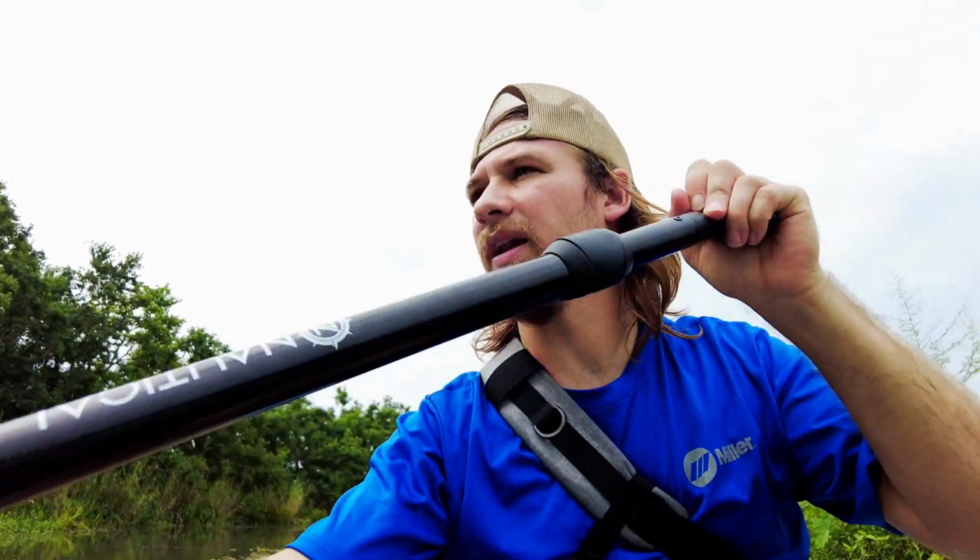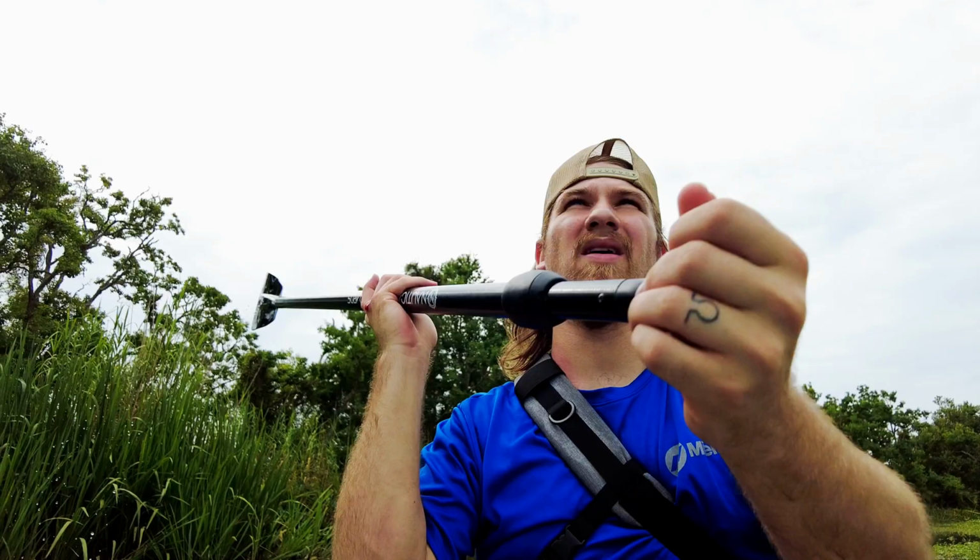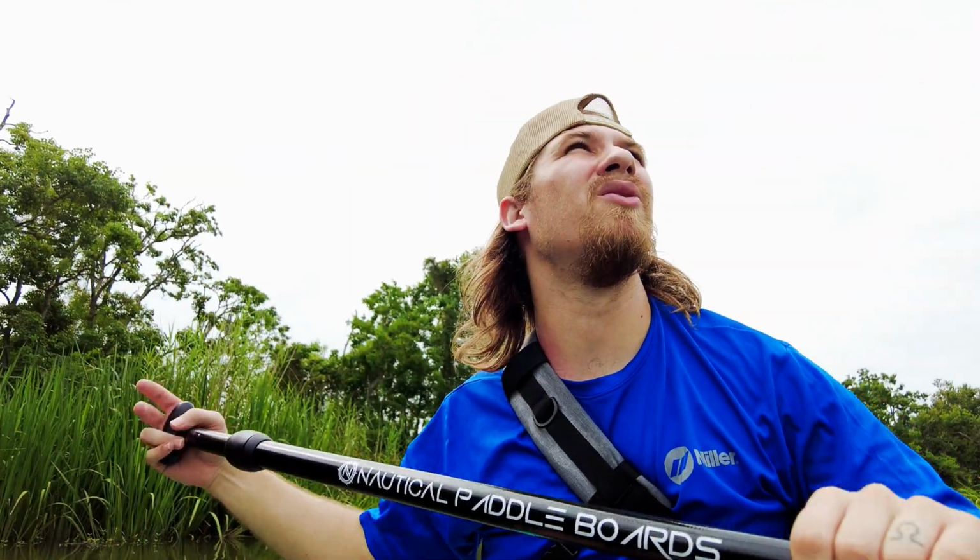So I've been paddling since the beginning of the slough for about 10 minutes, and I have no idea how much further I have to go. That is a beautiful osprey. Oh man, I hope that that's still flying around whenever I get over there to the camp house.